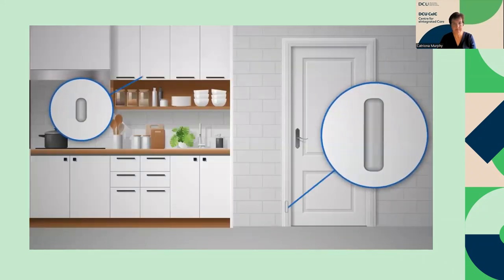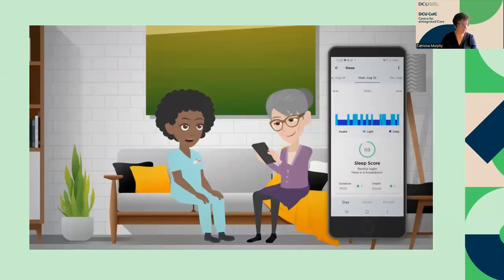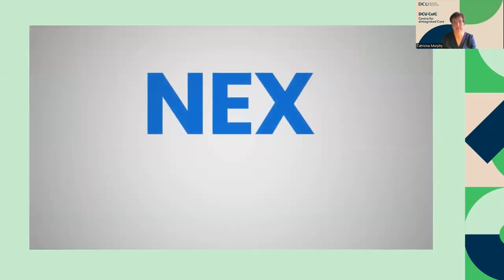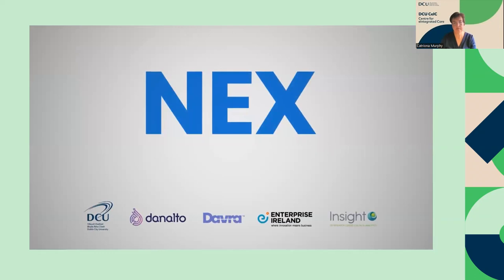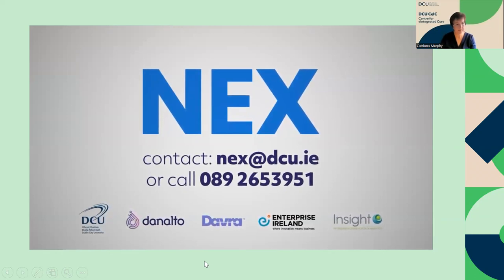Sensors can detect activities and environmental information in your home. Information from these sensors creates a picture of your activity and life within your home over short or longer periods of time. Wearable devices collect information on physical activity and sleep and provide feedback to the wearer. Some wearable devices can link with sensors in your home to identify the actions of different people that live there. The NEX system has the potential to enable older adults to remain living independently at home for longer and to facilitate caregiving support in a non-intrusive manner. If you're interested in participating in the NEX system trials or would like to find out more, contact NEX at dcu.ie or call 089 265 3951.